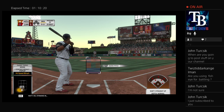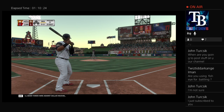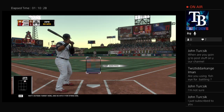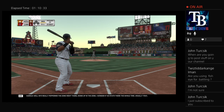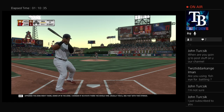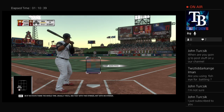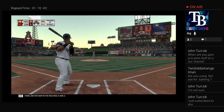So striding in, Martin Maldonado. He'll begin things here against Dallas Keuchel. Outside target here, and he hits it for strike one. Well, he's really peppering the zone right there, going up in the zone. I wonder if he stays there the whole time. Usually you'll see that with 2 strikes, not with no strikes. That's in there, and he's deep in the hole now, 0-2.